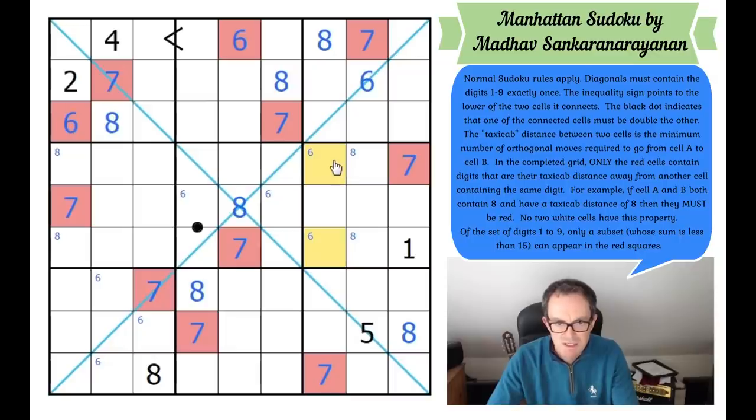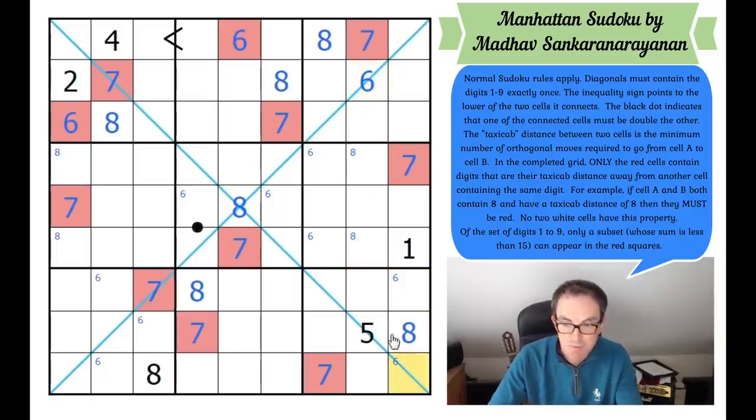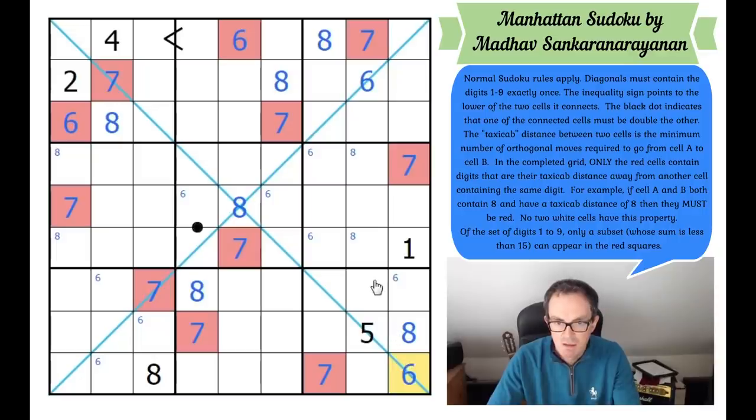Now, is either of these close enough to a six that it can be... two, three, four... no! Six must be in one of those two positions. Yes, there. Look, this six sees that square, so the six must be there. Okay, so that gives us a six in one of these two cells now. Just pencil marking normal Sudoku into this box. That can't be a six now. Six is in one of those two cells.